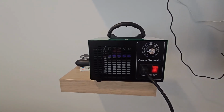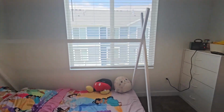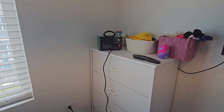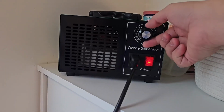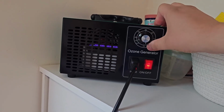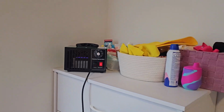The timer maxes at 120 minutes with a hold function. For something like a car interior though, 10 to 15 minutes is all you need. Running 45,000 milligrams per hour in a sedan is like using a fire hose to water a houseplant. Technically effective, but you risk stressing rubber seals and plastics. Keep this aimed at big open spaces and it absolutely delivers.